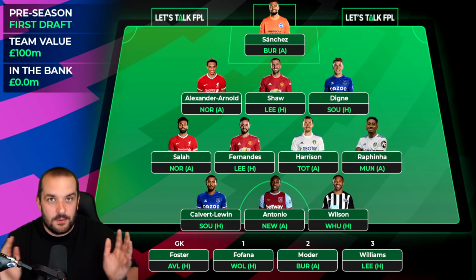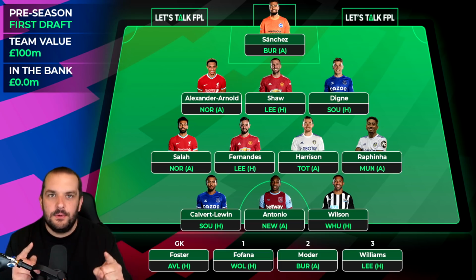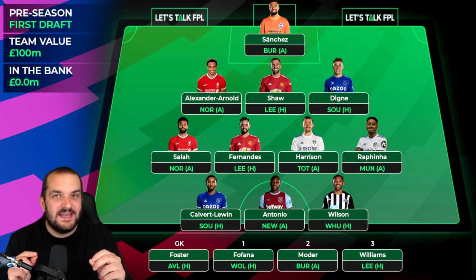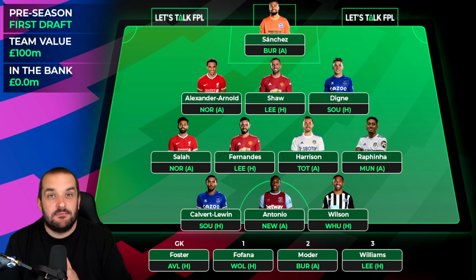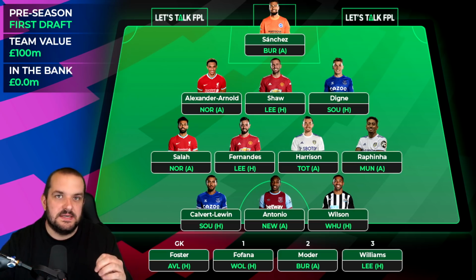So I don't even think I would completely rule him out, but that is the kind of structure that I would go for. Calvert-Lewin was in my side last year, right? You'll all remember he was in my Game Week 1 side. I got a bit of stick for it. He was quite highly owned by the time the game week came around, when the deadline passed, and he did really well. Forget what happened at the end of this season, etc. His numbers for the whole season were pretty decent.